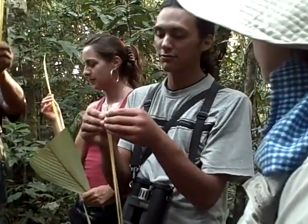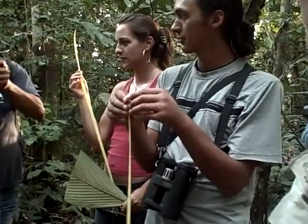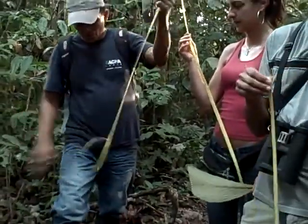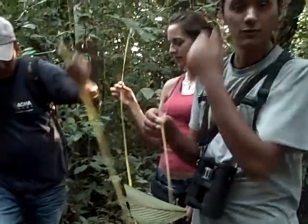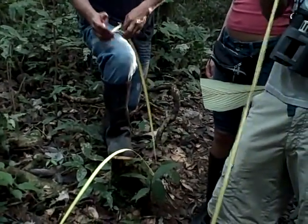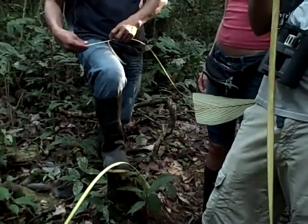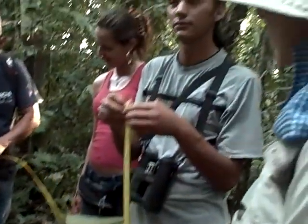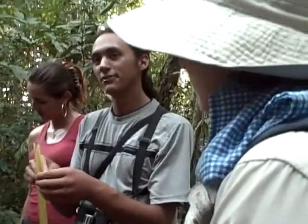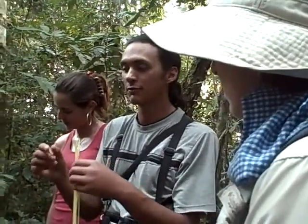It's one of the most useful palm trees that you can find in this area. It's used a lot because of the fiber that you can extract from the leaves. And actually people can do many different things with this fiber. For example, you can weave hammocks, you can make necklaces, you can make bracelets. But also this fiber is so strong, you can make strings.